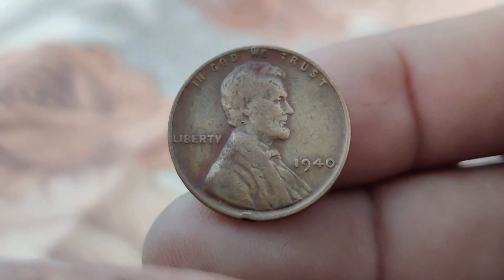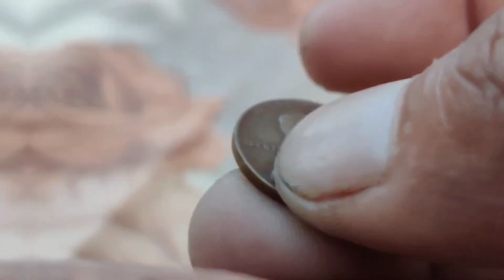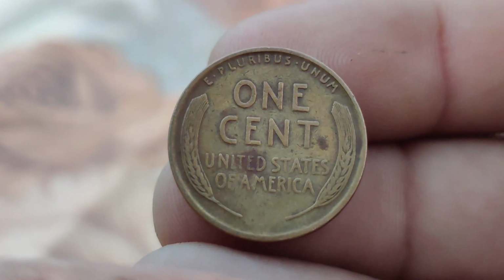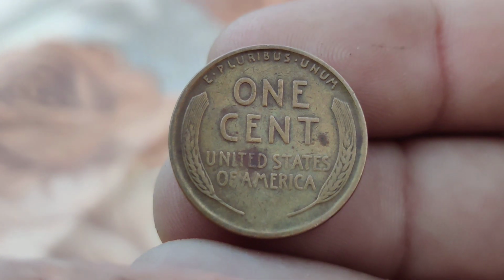Introduced in 1909 to commemorate the centennial of Abraham Lincoln's birth, the wheat penny featured Lincoln's profile on the obverse and two wheat stalks on the reverse. This design remained in circulation until 1958, making it a beloved piece of American history.